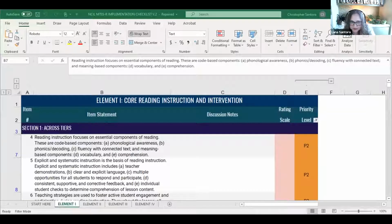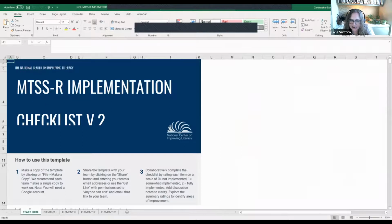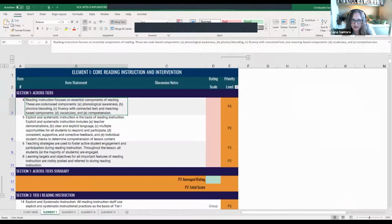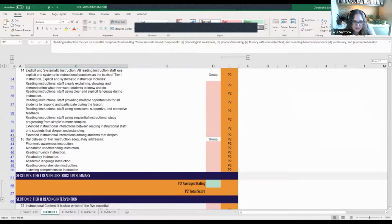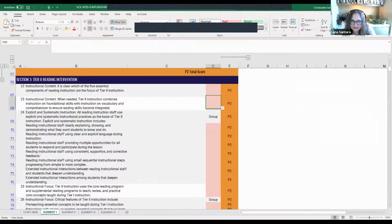I'm going to open up my Excel file here. So I will make this bigger here. So this is the cover page. It gives you directions on how to save the tool, essentially your file, making a copy or downloading, depending on what system you have. There's additional information on this front page about the components, the elements of the tool. Element 1 is core instruction and intervention, with items, again, of reflection. And if I scroll down, you'll see that Tier 3 is here, right? Tier 3 is here.